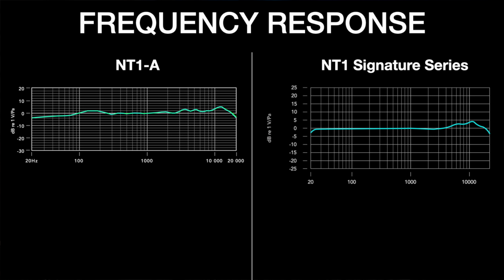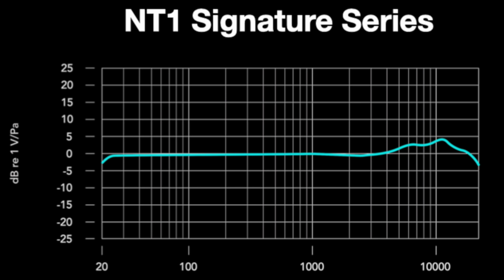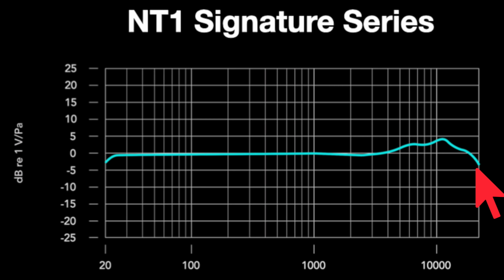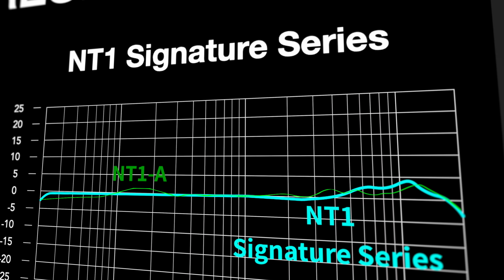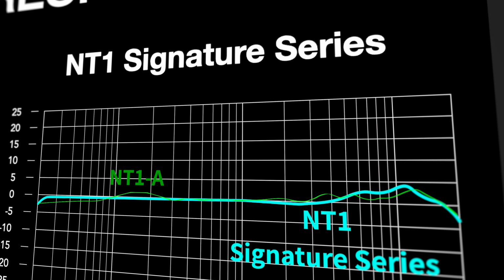Comparing it to the NT1 Signature Series, that has a pretty much completely flat frequency response until about 5 kHz, where it starts to emphasize the treble frequencies, getting elevated with a little pause at about the same point as the NT1-A, to at the end also roll off similarly. To put it in layman's terms, which even I can understand, it tries to catch your voice as it is. It does not try to emphasize or cut in the low or mid frequencies. It is slightly more aggressive though in the top end, so you should hear a bit more clarity and articulation.